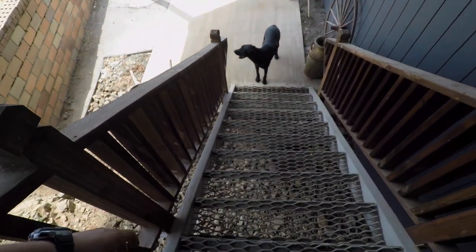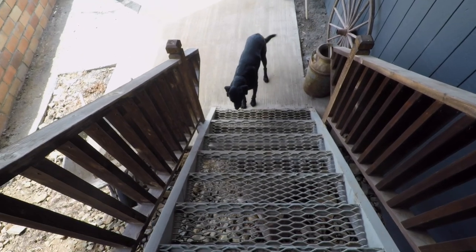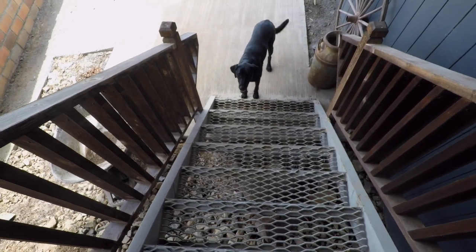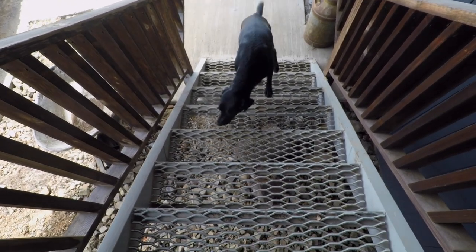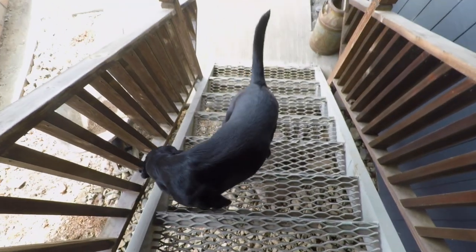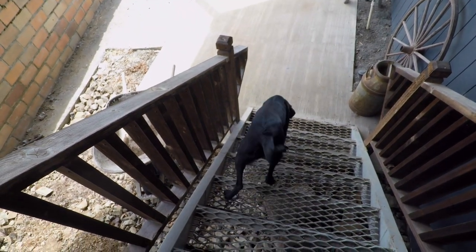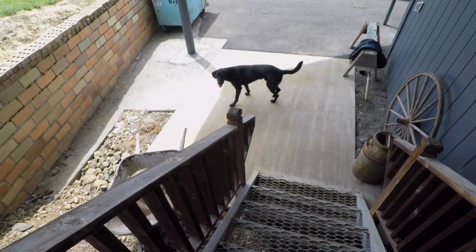Instead of asking him to come all the way up here again, I am going to move down just a little bit and have him come to me. Chief, come here. Good boy. Yeah, good job. Okay, back. Good boy. Struggling a little bit.